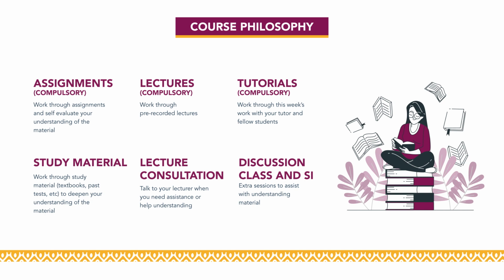Planning, being organized, and consistent hard work is key. You should plan to spend at least a minimum of 6 to 7 hours per week on your accounting module every week. This 6 to 7 hours includes working through the lecture material, participating in tutorials, attempting your assignments, and marking your assignment attempts when the solution is made available. Self-assessment, seeing what you have done wrong and then figuring out why you got it wrong, is important. For additional assistance, we offer weekly voluntary discussion classes as well as supplemental instruction.